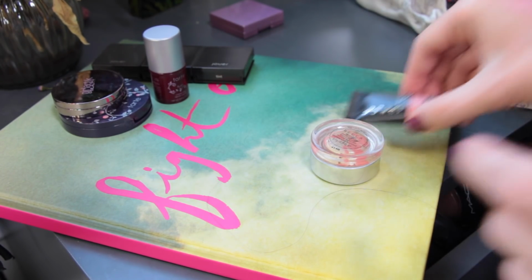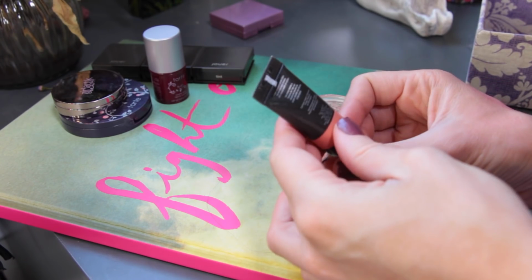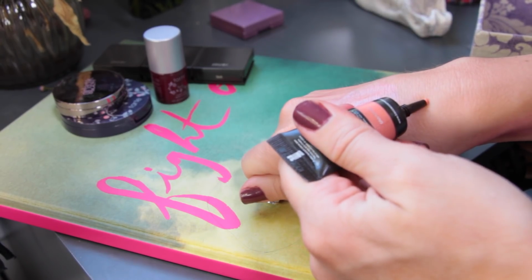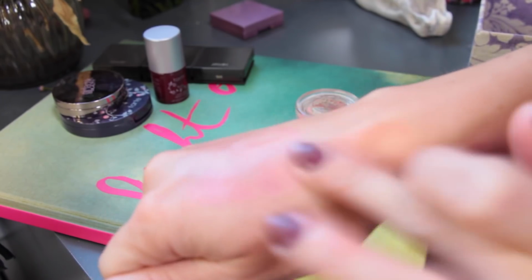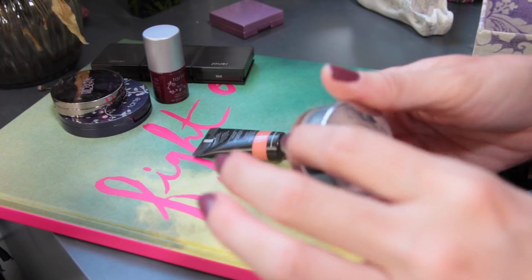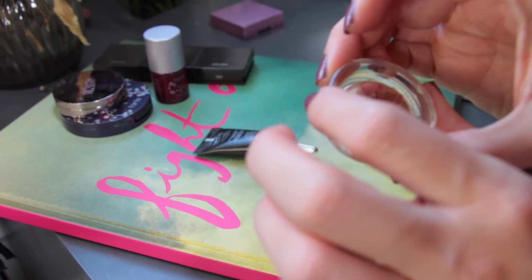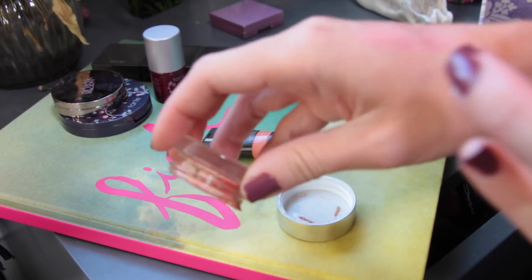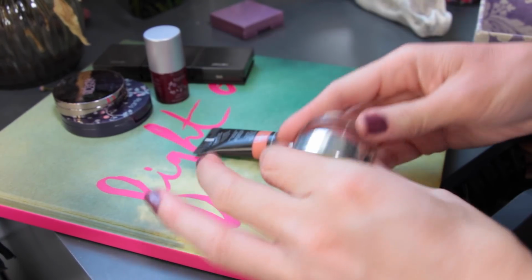The last two are from Becca. This is one of their beach tints in the color Grapefruit. And let's see here. I don't think I've ever used this before. Well, that's a really pretty light peach color. I'll keep that. I haven't played with it yet. And this is one of their souffles in, what color are you in? Guava Moonstone. And that's just really pretty. So I'm gonna keep that one too.